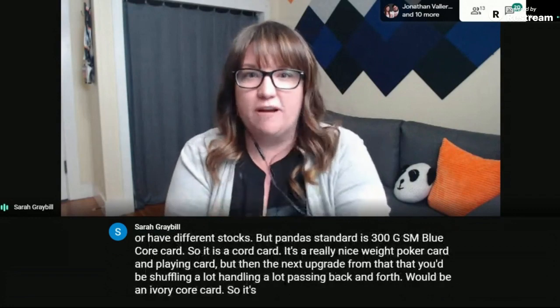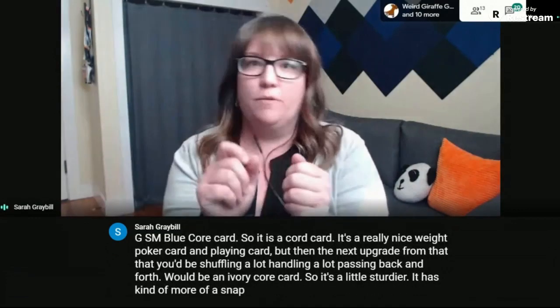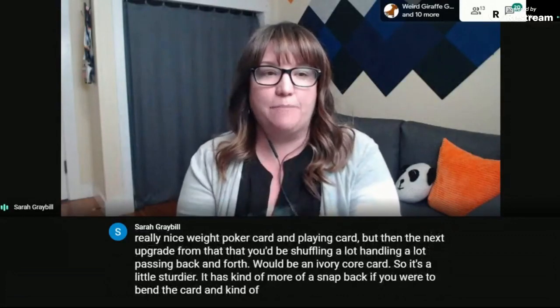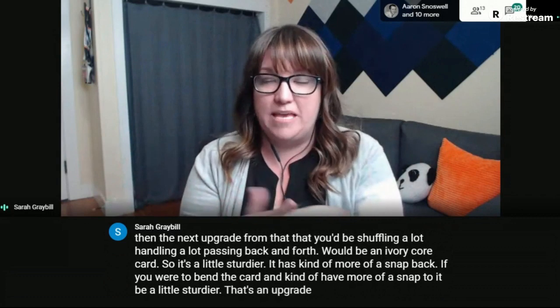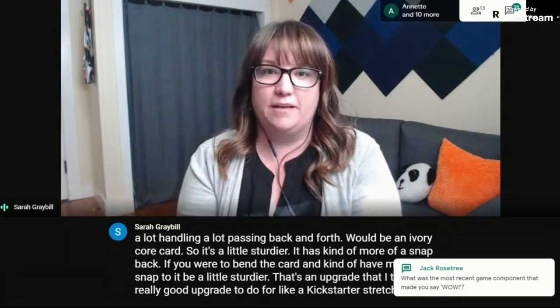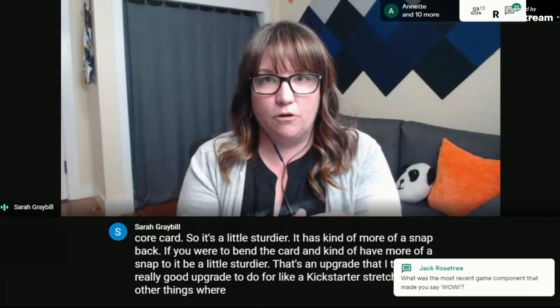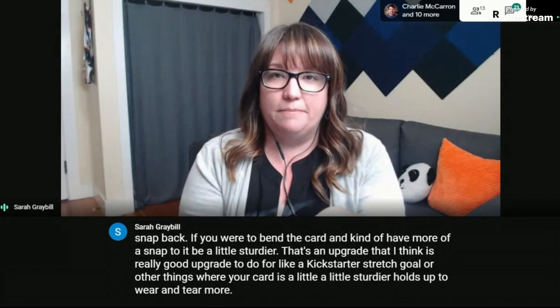So it's a little sturdier. It has kind of more of a snap back. If you were to bend the card, it'd have more of a snap to it, be a little sturdier. That's an upgrade that I think is a really good upgrade to do for a Kickstarter stretch goal or other things, where your card is a little sturdier and holds up to wear and tear more.